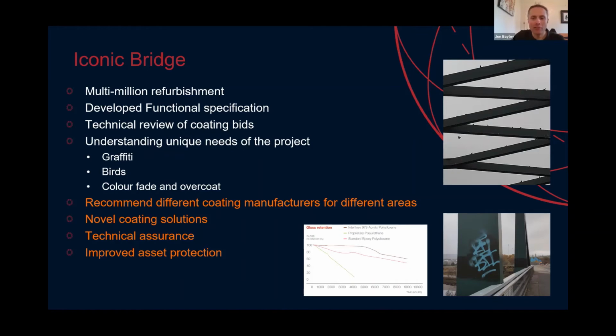Birds were a massive challenge with it being a coastal environment. So again, one of the things we asked all the coating manufacturers and the people producing the tenders was, how does your coating survive bird droppings? It's all very well saying that it survives the marine spray, salt spray, but will it survive the acidic nature of bird droppings that are going to nest on it? They couldn't do anything about that. So they had to just accept it was going to happen. Then it was just a challenge, and they needed test data to ensure that that was not going to be a massive problem for them.